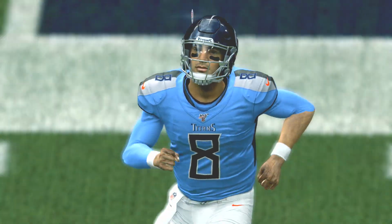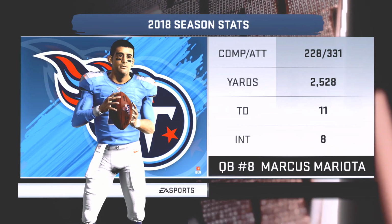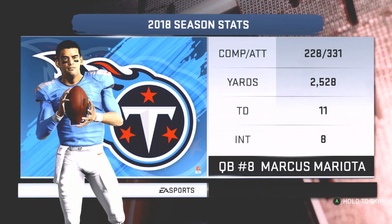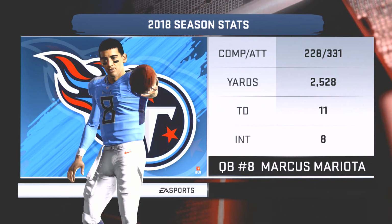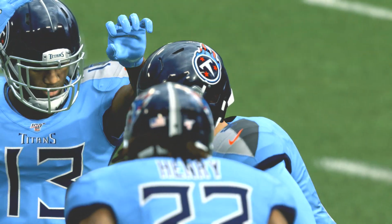The fifth-year quarterback, Marcus Mariota, ready to lead the Titans. Mariota still looking for his first 16-game season. He did pack on a few pounds in the offseason this year. Said he hopes to add a little durability and stay healthy throughout.